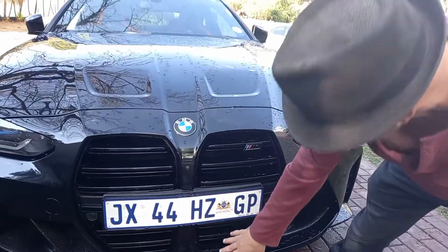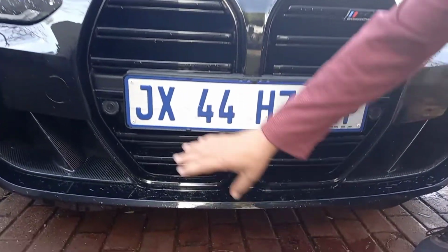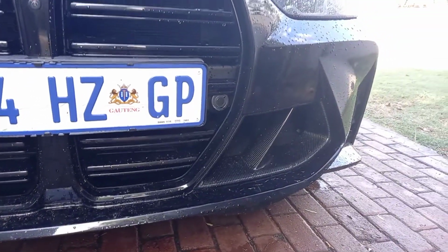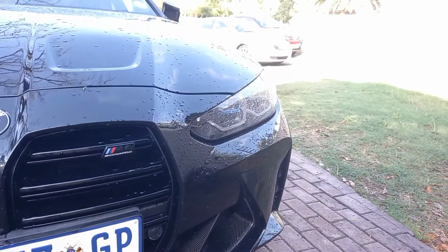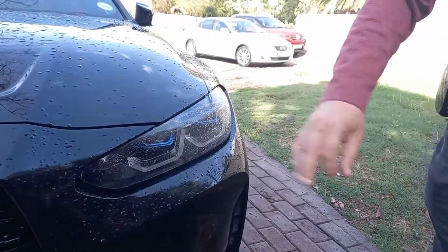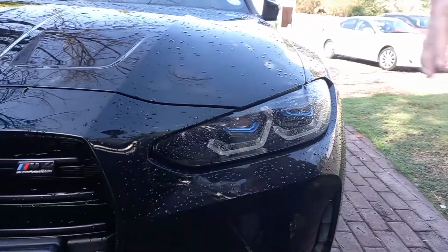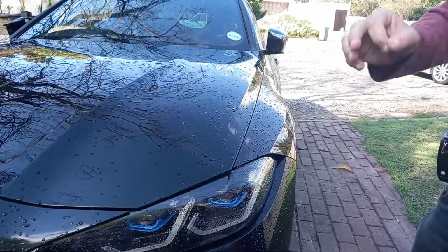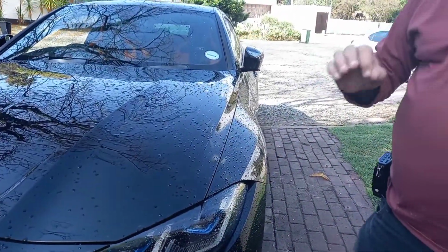It's low. You've got, of course, the carbon fiber splitter at the front. You've got carbon fiber effect over there. You've got the LED headlights with the blue effect from BMW. Scoops, ridges, edges, edgy. It's got it all. You know this car has got to mean business.